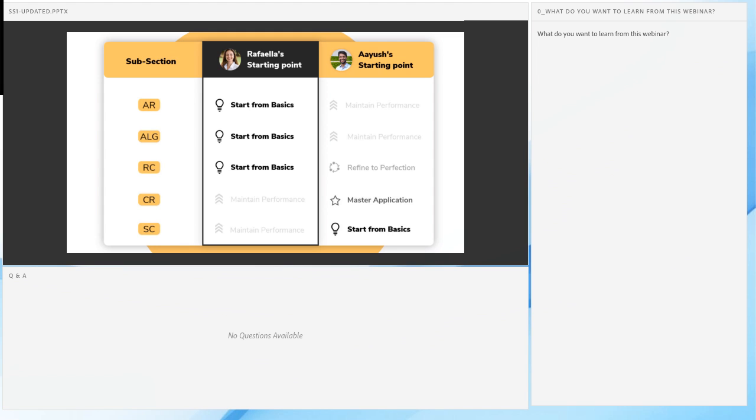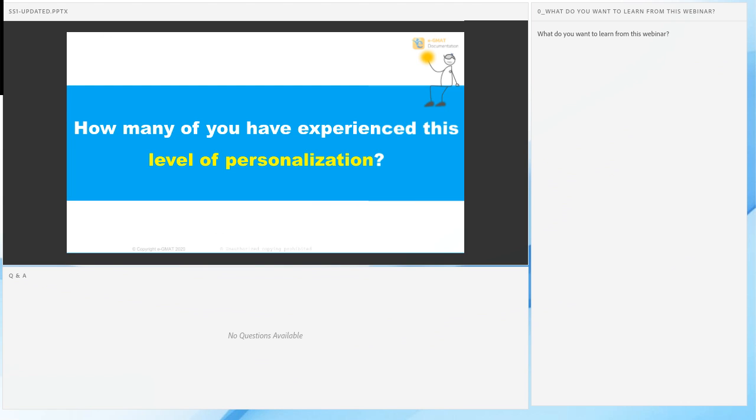As you can really see, for Rafaela in quant and RC, he had to start from basics. Ayush had to start from basics in SC and CR. Actually, this is wrong. This had to be start from basics as well. Okay. Now, does this make sense? Whatever I said, does it make sense in the context of your own preparation?